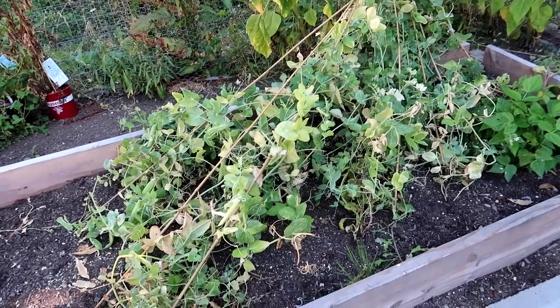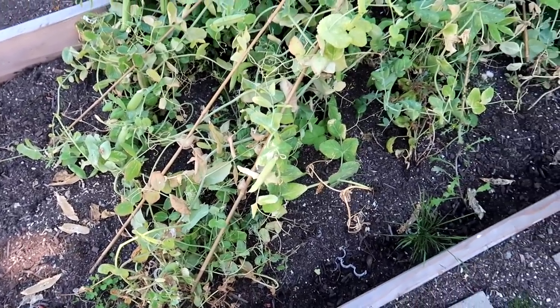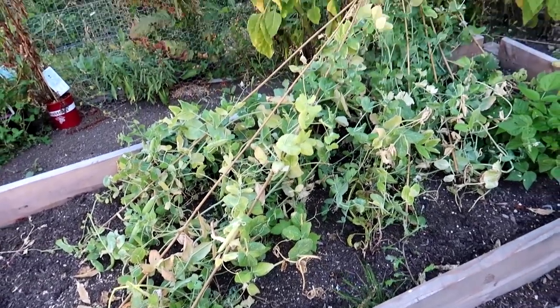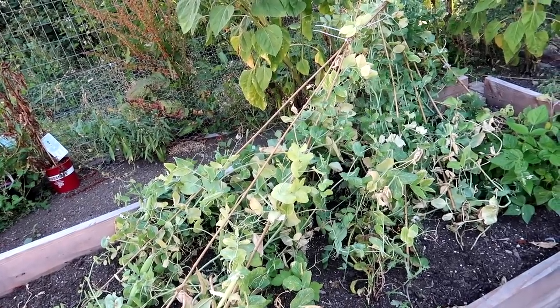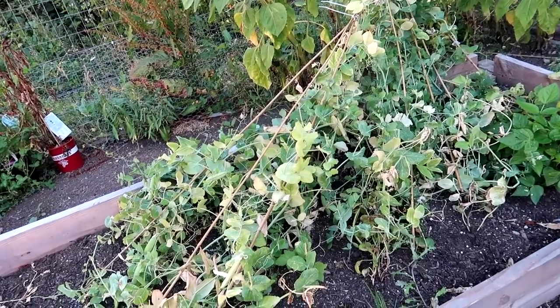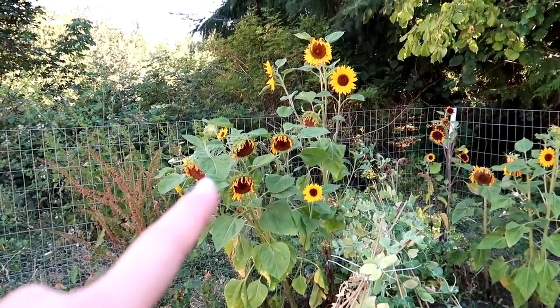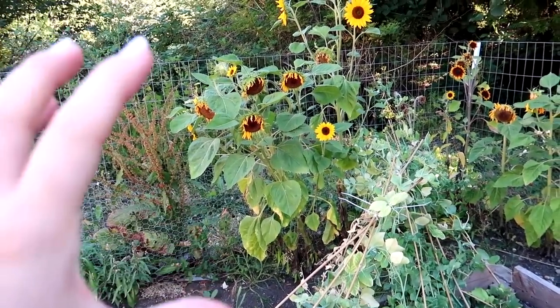After our thunderstorm the other day, the next day we had a crazy windstorm, and all of my peas fell over and they went into shock. As you can see, we've got all this brown here. That's not from underwatering. They get ample water. It's just they got blown over. So I think I'm going to take this pea trellis down, harvest the peas that I have left on here, call it good.